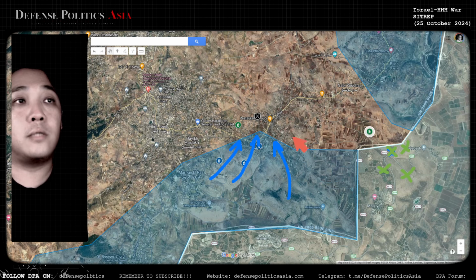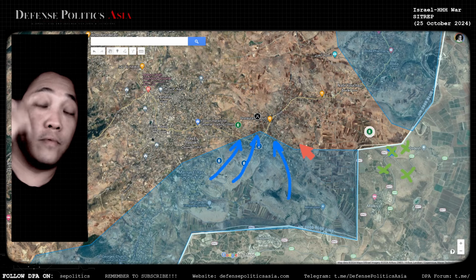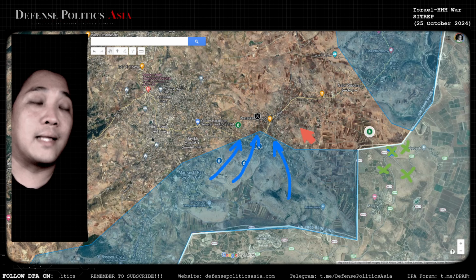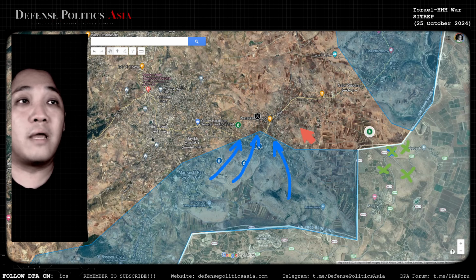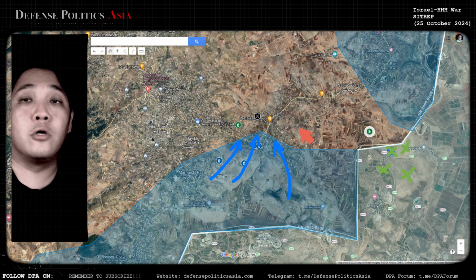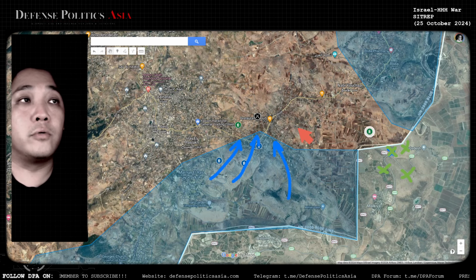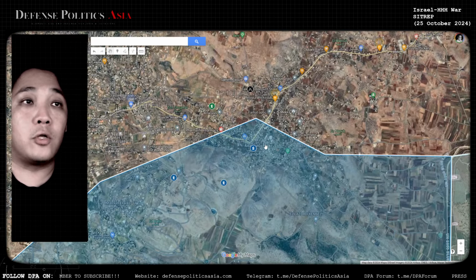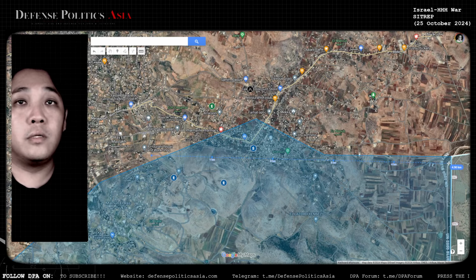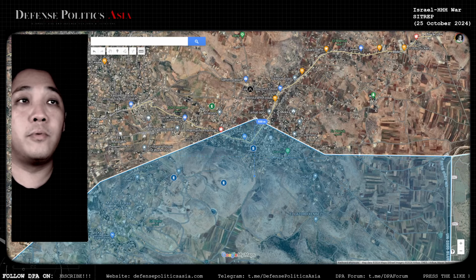Let's continue to wait and see how this develops. I'm not sure if the Israelis are going to flatten the entire town or destroy every single building, similar to what they have done in northern Gaza. It's unclear how they will proceed. We are not talking about huge distances in this area: this front line itself is 5 kilometers, and the advance is not much, probably 1 kilometer.